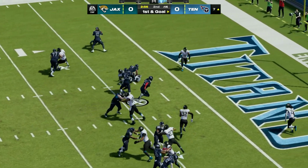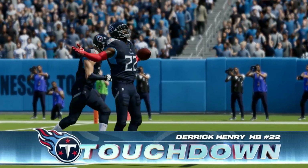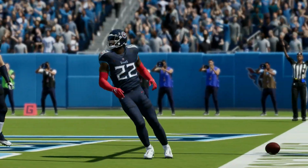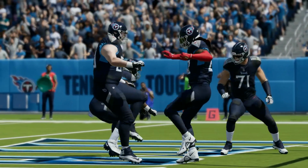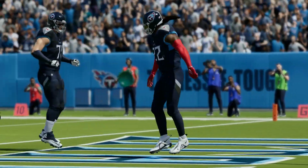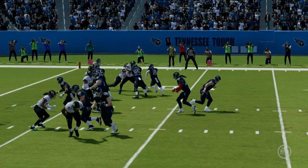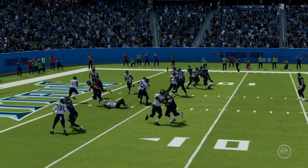Now they'll fake the jet sweep and run up the middle with Henry. And he will score. Touchdown, Titans. Derrick Henry taking it in from 7 yards away. And the Titans post the first points of the ballgame as they take the lead here in this 2nd quarter.